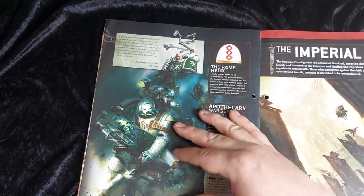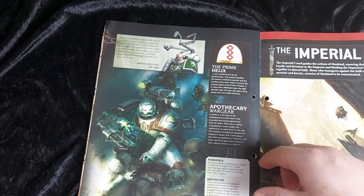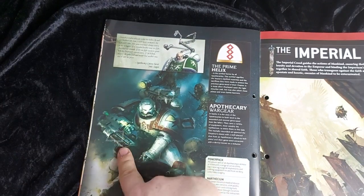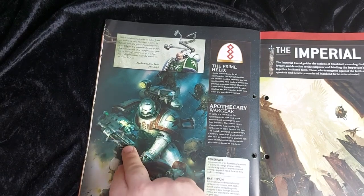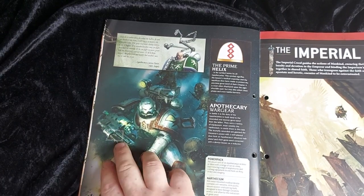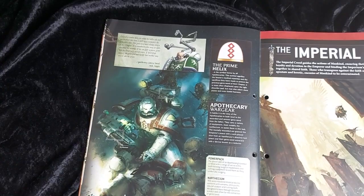On the back, we've got a bit about the apothecary's war gear. We've got the Prime Helix, which is the symbol of the medical order that the apothecaries belong to. Got their war gear with a power pack, which has various different tools, lights, etc. on the back. And an Reductor, which has tools to tear through a Space Marine's armor to reach the precious gene-seed within, mainly for when a Space Marine falls in battle. It also has the ability to inject stimulants to help with the healing process of Space Marines.